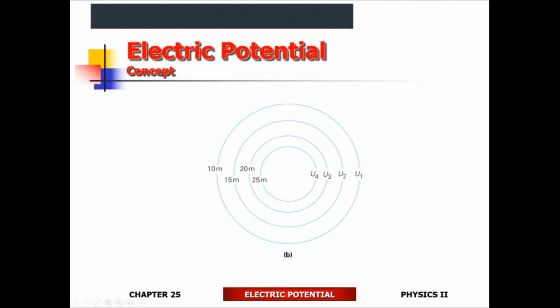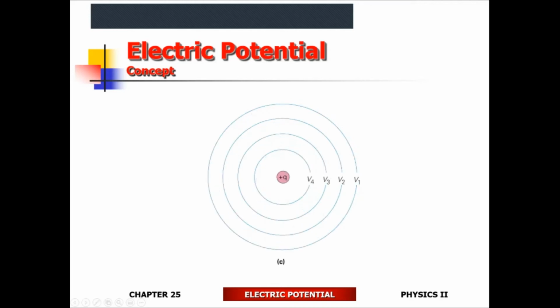Twenty-five meters is the altitude we're looking at. Every single point within the circle is at an equal potential. And you've got 20 meters, 15 meters, and 10 meters. So these are the equal potential surfaces, or equal potential lines, that you're looking at. That's the gravitational perspective.